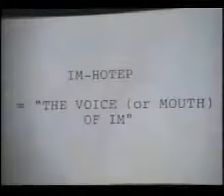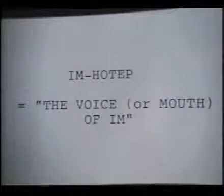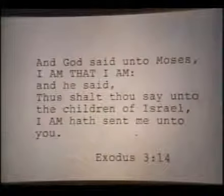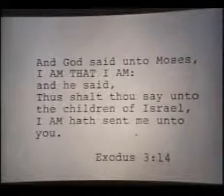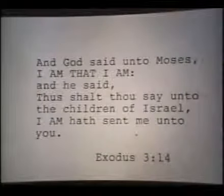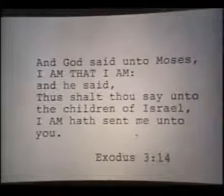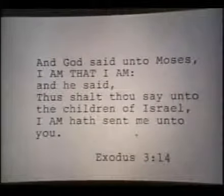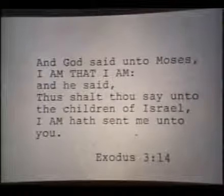The name Imhotep in ancient Egyptian is translated to mean the voice or mouth of Im. However, there is no record of a god in Egypt called Im. But in the ancient scriptures is the God I am. And God said unto Moses, I am that I am. And he said, Thus shalt thou say unto the children of Israel, I am hath sent me unto you. And Jesus said unto them, Verily, verily, I say unto you, before Abraham was, I am.